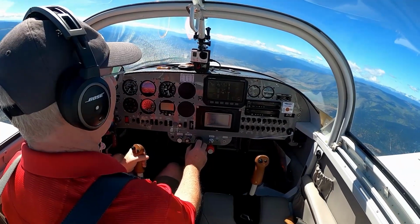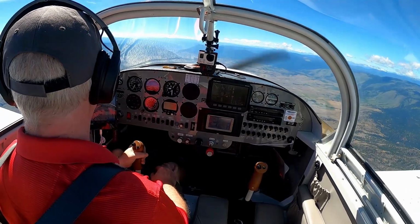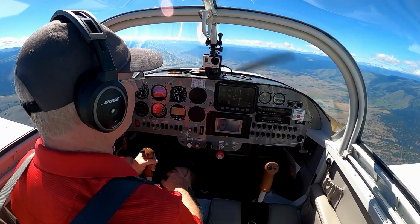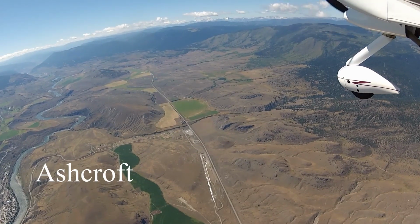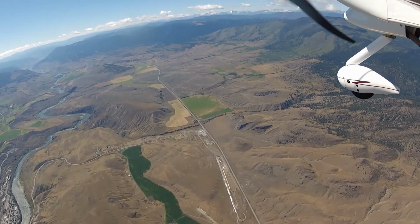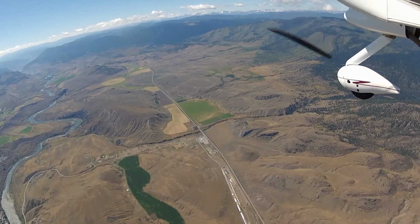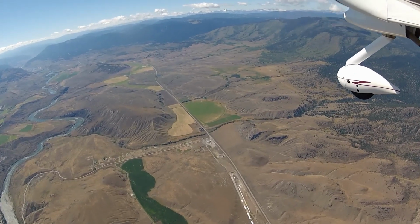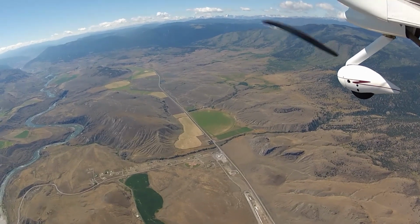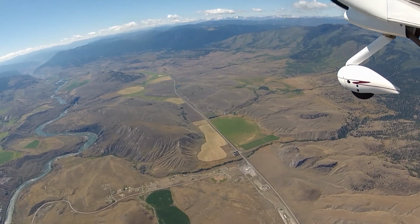Kamloops Radio, this is 7848 Golf Papa Delta November. Golf Papa Delta November, Kamloops Radio, good morning. Good morning. Papa Delta November is 19 miles to the north, 7,500 feet. We're on a VFR flight plan from Prince George to Kelowna. Can I get an altimeter setting, please? Papa Delta November, roger. Squawk IDENT and Kamloops altimeter 3022. Squawk IDENT, 3022, Papa Delta November. Papa Delta November, roger IDENT, thanks.